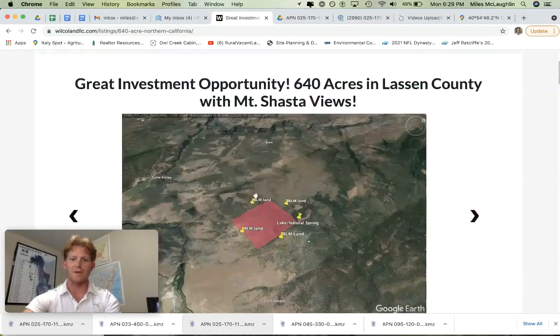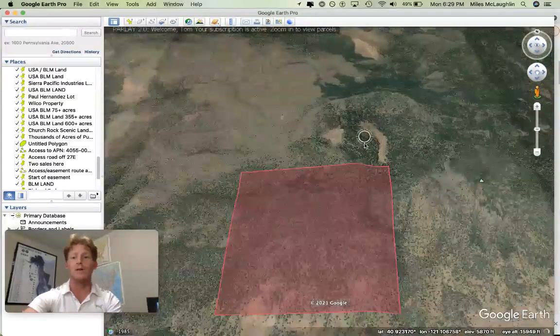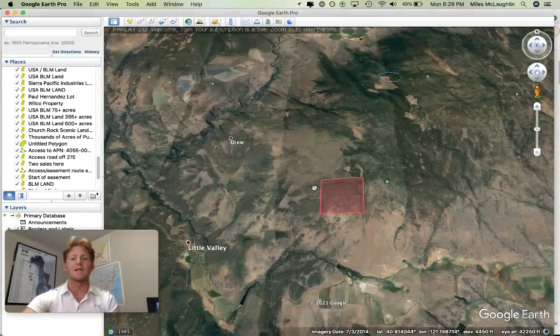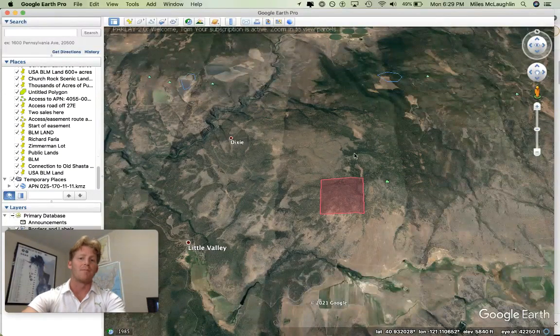Yep, so I've got a picture in here. It's all BLM land. This might be a natural spring. I would think this is it. Our photographer reported, they took pictures, there's water in it. You see some of those photos and we'll get to it, but that's where we're at. Again, like I said, this is off-grid, surrounded by public lands. We've got Bald Mountain right here.